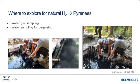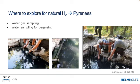This is not conclusive, so we are actually going back to the Pyrenees to do more sampling. But yeah, it seems to fit with the idea that we have, that I showed you with the models, that hydrogen is being produced and it might just come from the mantle, which might indicate an active system. And then potentially there could be these reservoirs that we could drill. And so people are actually nowadays looking for these reservoirs, trying to find them.